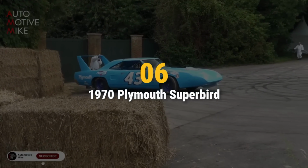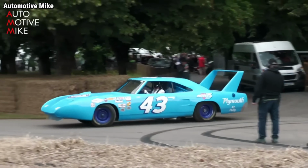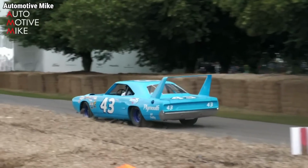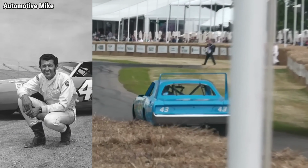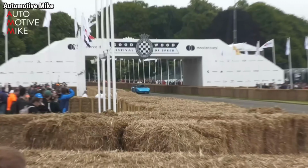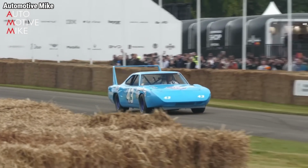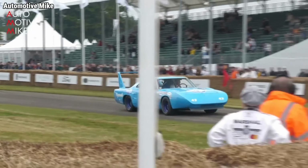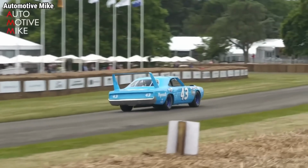Number 6, 1970 Plymouth Superbird, 13.5 seconds. Plymouth built the Superbird with one goal in mind, convincing Richard Petty to return to their team after a stint with Ford. And in the process, they ended up creating one of the most memorable and impressive performance cars of the era. While the Superbird absolutely made waves in NASCAR, it also proved itself as a serious machine on the street.